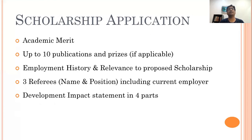Besides all of these eligibility criteria, you also need to furnish a developmental impact statement, which comes in 4 parts. In the first part, you will isolate the specific area within which you seek to create an impact, or the specific developmental issue that you intend to tackle. In the second part, you will explain how the scholarship will impact the skills that you will acquire during the course of your study. These skills will help you create the kind of impact on the developmental goals that you have set for yourself. In the third part, you will display what kind of an impact you expect to have in your own specifically identified developmental area, right?